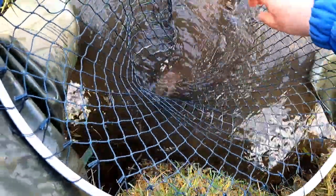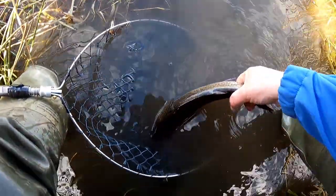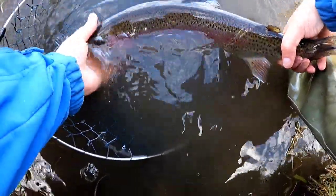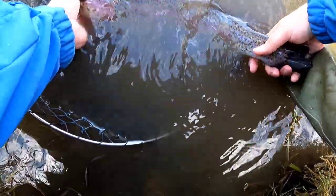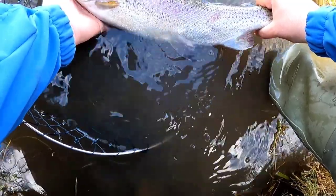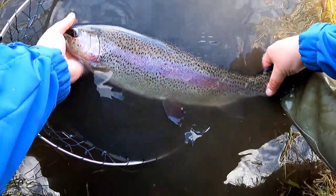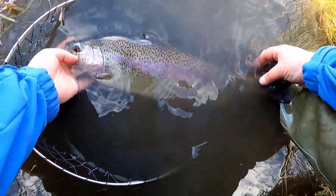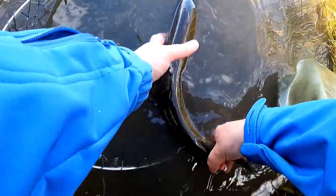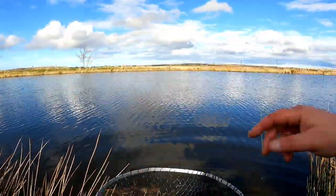Oh, see if I can show him to you guys. 3.4 pounds. Look at that. Beautiful fish. Look at that. Big full tail. Off you go. Right. It's going over there now.